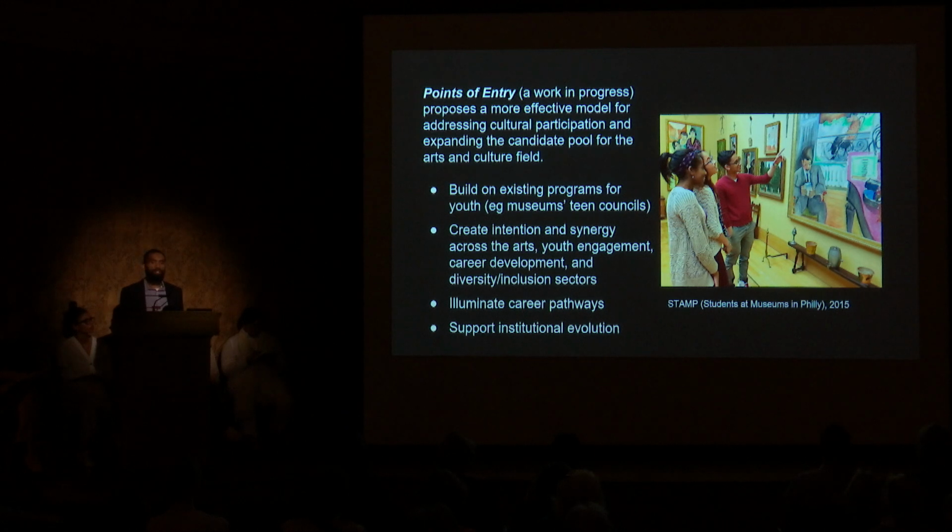Finally, I'm working on a project called Points of Entry that aligns programs for youth and creates a more intentional workforce development pipeline, thinking about 13 to 19-year-olds, where if we talk about diversity, well, what are we actually doing to build the workforce that we desire? How do we think about that? How do we become more intentional, where many of us are lucky to have sort of fallen into the field and found a mentor?